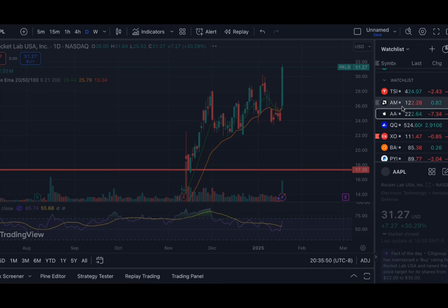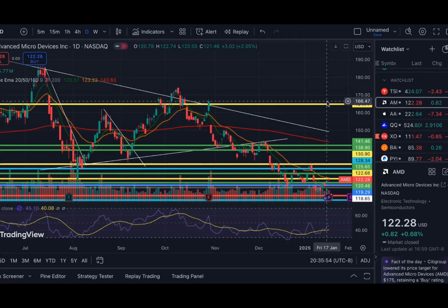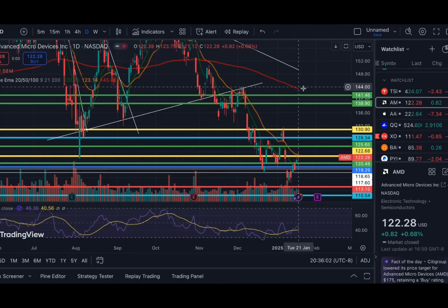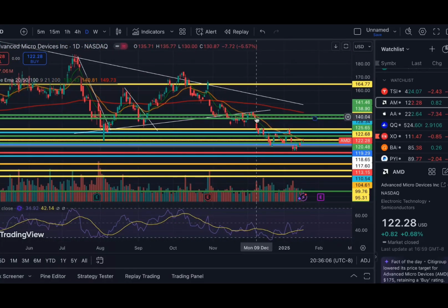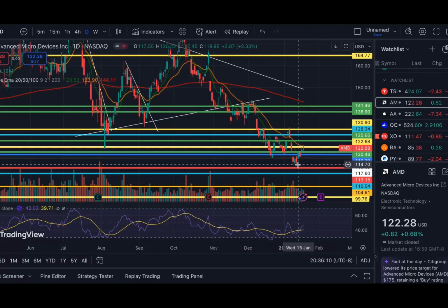I talked about AMD as well, right, on the watch list. I'm biased on AMD, of course, because I think long term this is a $200 stock. I know there are many lines on AMD. I like AMD stock, I like analyzing it. But this looks like a falling knife pretty much right now, a little bit.